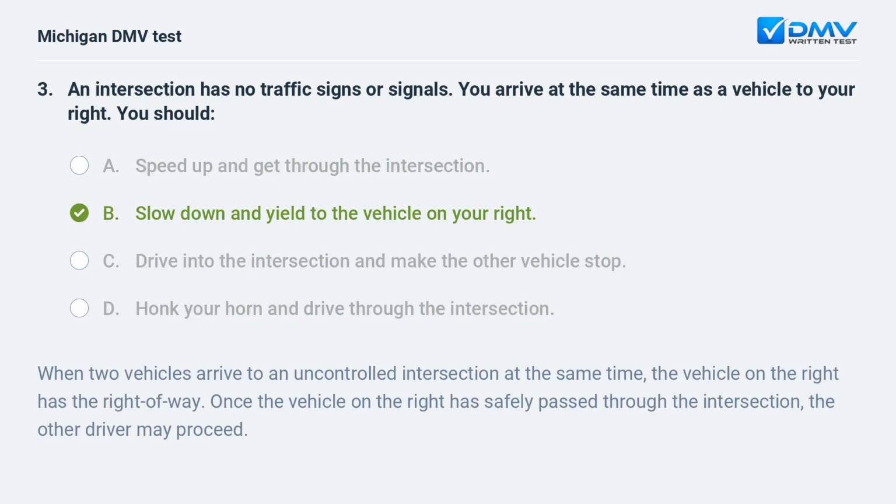B. Slow down and yield to the vehicle on your right. When 2 vehicles arrive to an uncontrolled intersection at the same time, the vehicle on the right has the right of way. Once the vehicle on the right has safely passed through the intersection, the other driver may proceed.